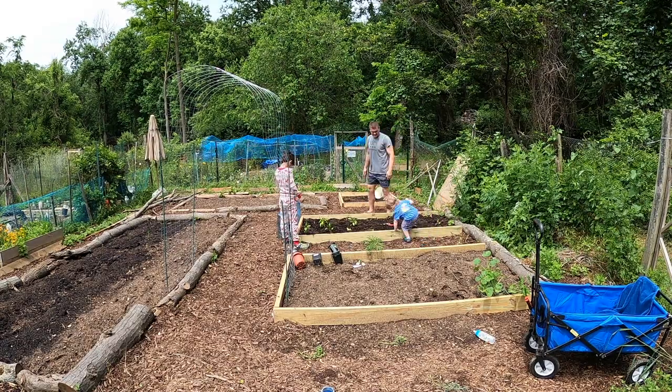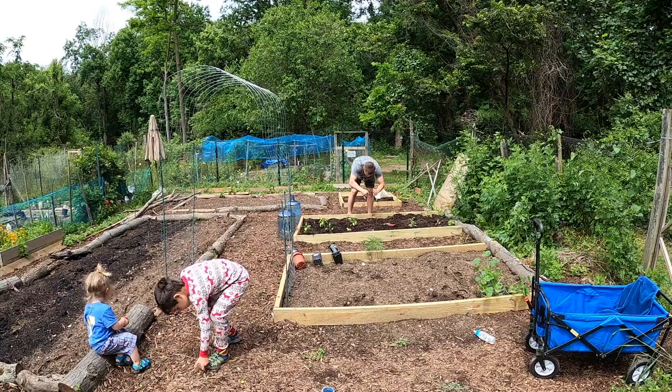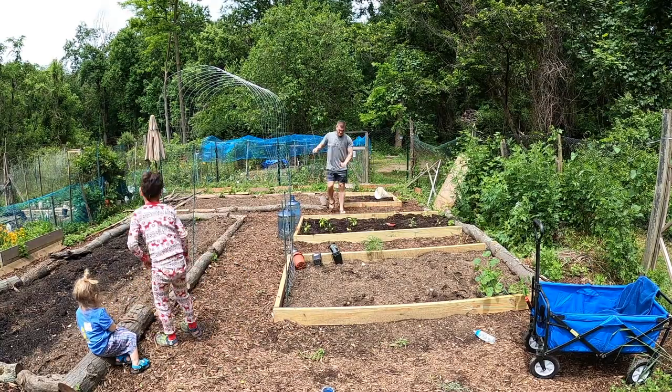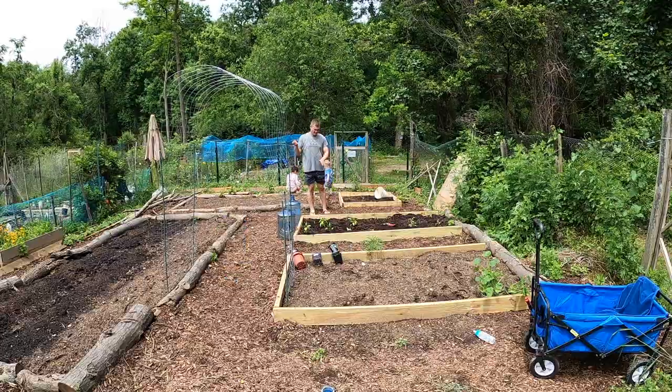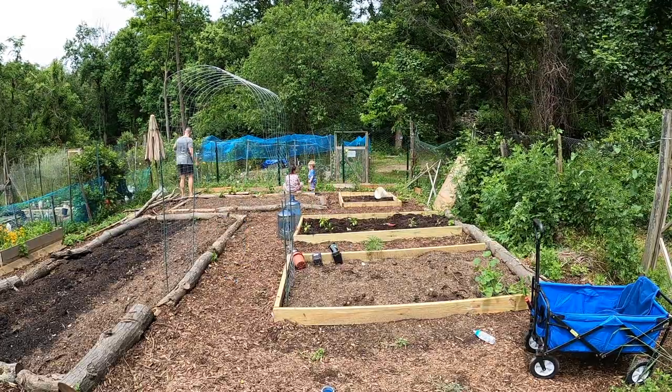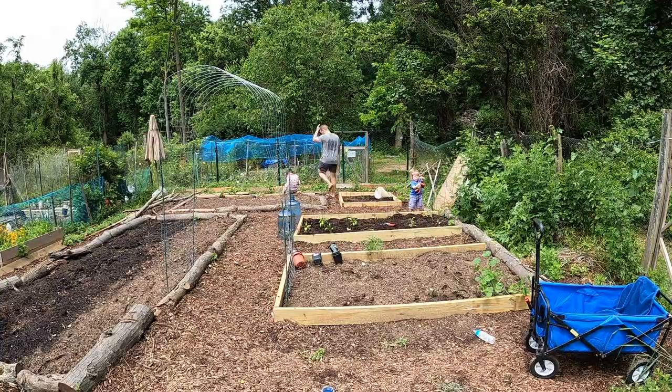Hopefully the wildlife in the forest doesn't go after it too hard, right? Gotta keep the deer out, gotta keep the rabbits out, and should get some good produce coming our way sooner than later. Fingers crossed. All right.